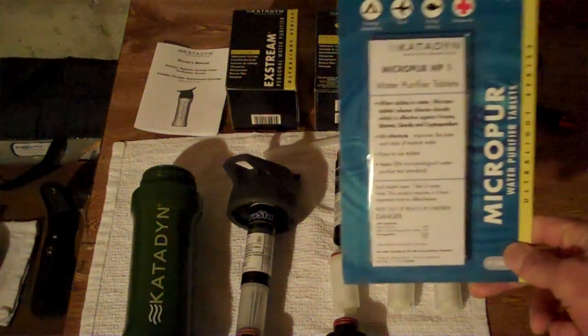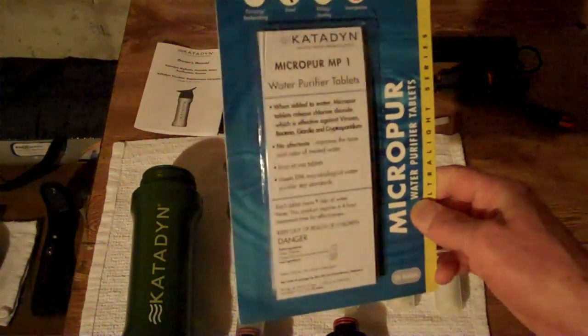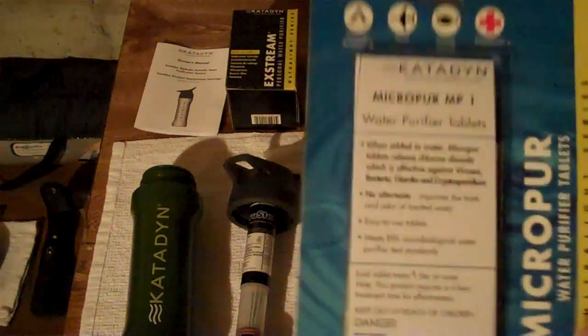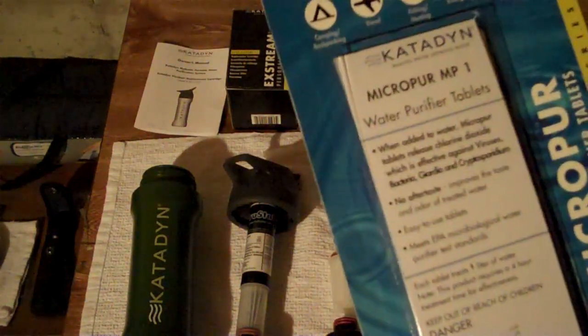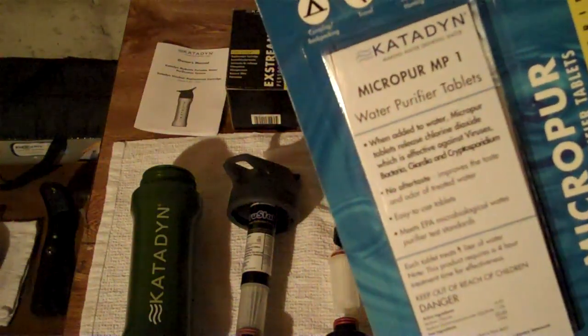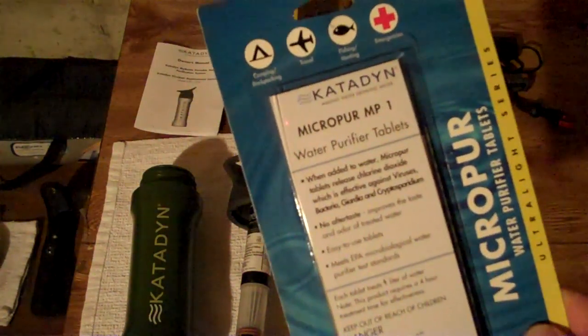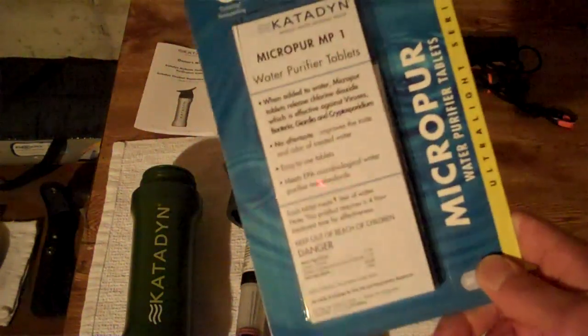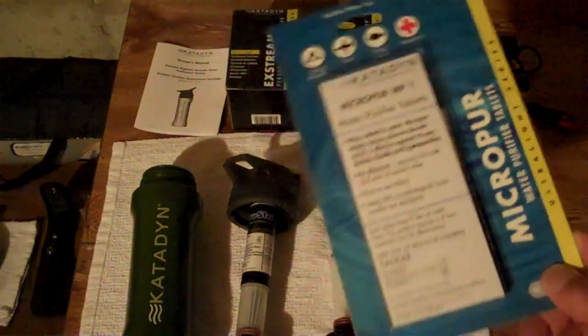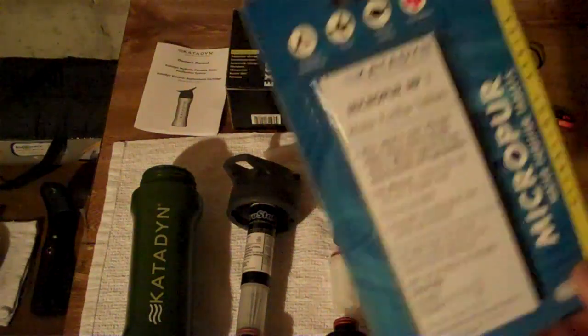I also bought some of these Katadyn water purifier tablets. I'm going to start buying these under some different names and just see how they work. As far as weight and what they do, they're not that effective, and I don't believe they're that cost effective. But I'm going to see how they work, and it's still something cool to have, keep one in your wallet or something. These can cost you anywhere from $3.99 to $9.99, and you'll usually get 20 tablets, and each tablet is good for a liter, obviously. So that's 20 liters for anywhere from $4 to $10.